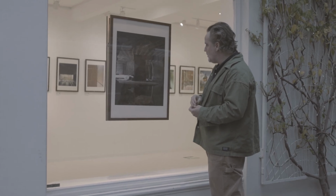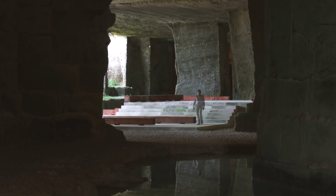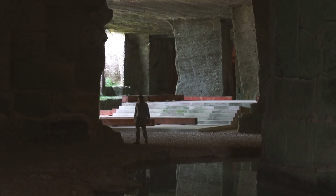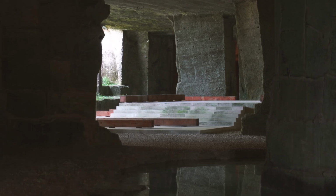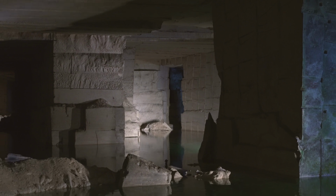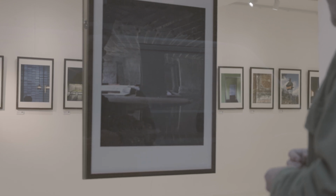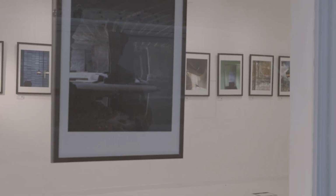You can look at them on different levels. I think if you were a mason, you'd be able to judge the time by the different stone techniques. I think in the same way you can age a tree by the lines on the trunk, you can probably age this space by the techniques used.